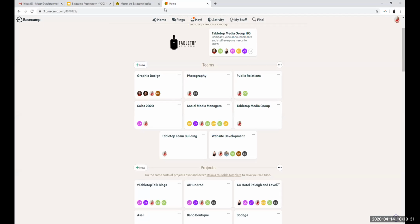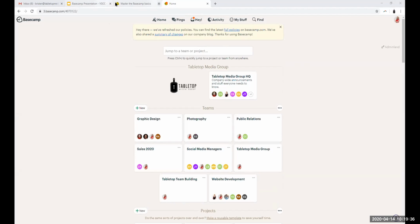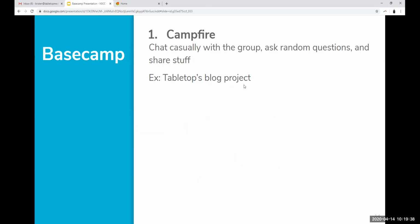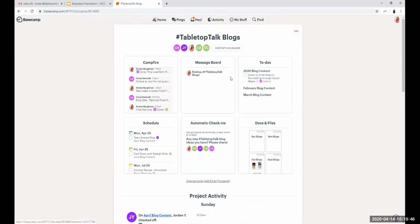So I'm going to pull up what Campfire looks like. So say, for instance, for my example purposes, we're going to talk about Tabletop's blog project. So we have a project called Tabletop Talk. That's the name of our blog. So I would click on this. And here's the function called Campfire.